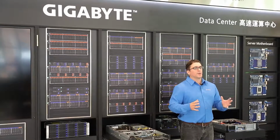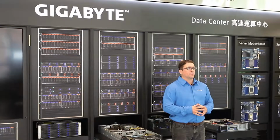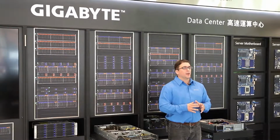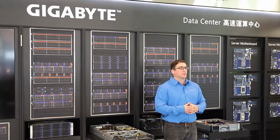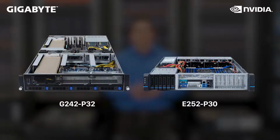First, I want to talk about the design of these new servers we have today. They use ARM-based processors, namely the Ampere Altra processor, and these have applications in cloud services by AWS to Azure. On the left is our G242P32 that was chosen by NVIDIA to support the NVIDIA ARM HPC developer kit for evaluating and benchmarking HPC and AI applications. And on the right, we have the E252P30 that is a small form factor edge server and can accommodate many low-profile T4 cards.